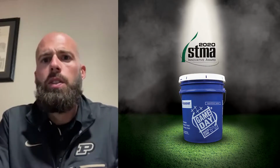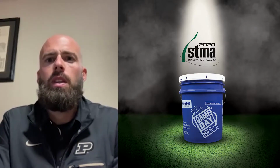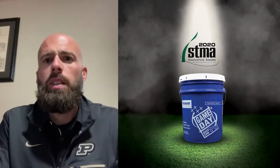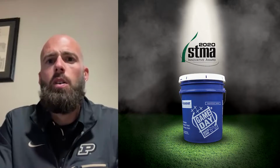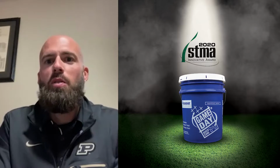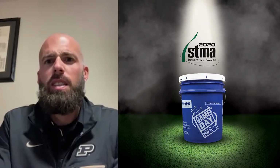My staff and I oversee all the varsity athletic fields. That would be practice and game fields. My main responsibility is Ross-Ade Stadium, which is the home to the Boilermaker football team. Ross-Ade is an overseeded Bermuda grass field. It's a sand-based system.